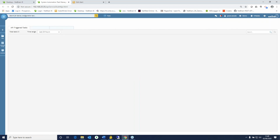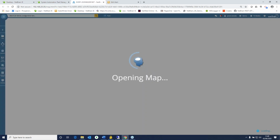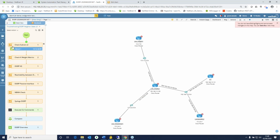And from here, if we check the System Automation Manager here, we can see what's happened. I'll just check the bottom one here: we have an issue that was generated from SolarWinds, and it looks like we had an EIGRP issue here. So what NetBrain will do is create a map of the problem area as well as a snapshot of your network in the way of runbooks. Here we can see that at the point in time the issue happened, NetBrain went out and automated this runbook of show commands for us, to help us troubleshoot this issue when we arrive at 9 o'clock in the morning.